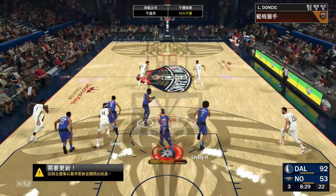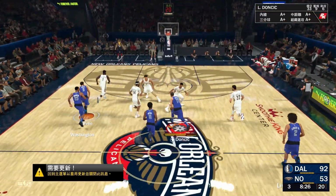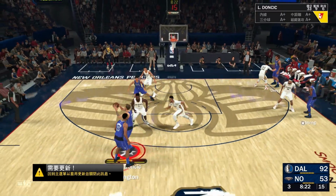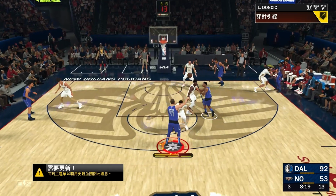The Mavericks pull it in. Doncic has got 9 rebounds in the game. Getting it done. Green. Out to Doncic. To the paint.